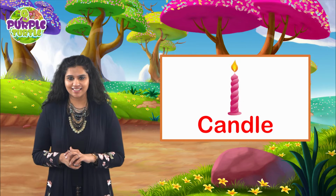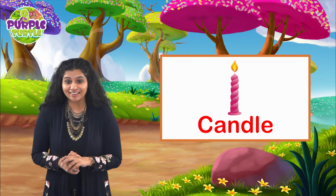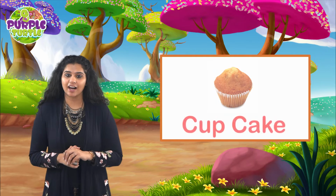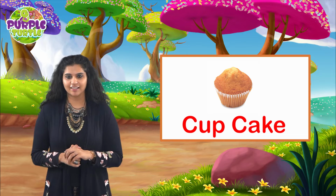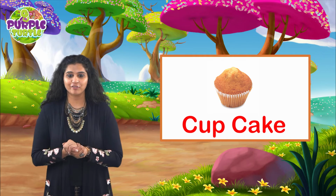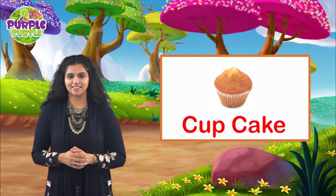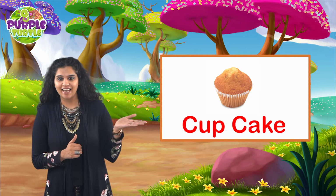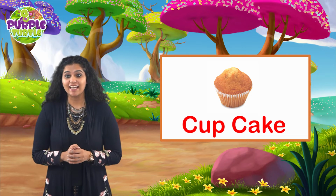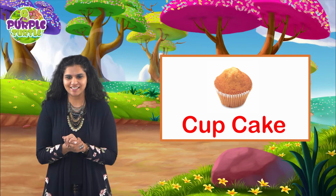C for candle. You blow the candles which are on your birthday cake. C for cupcake. It is a miniature form of cake which comes in a small cup size. C for candy. It comes in many different and yummy flavors.